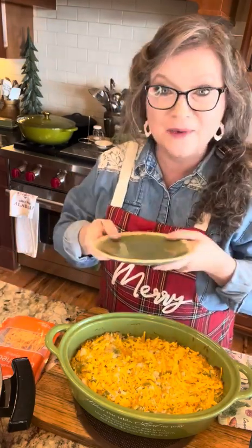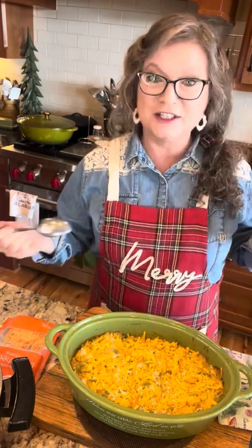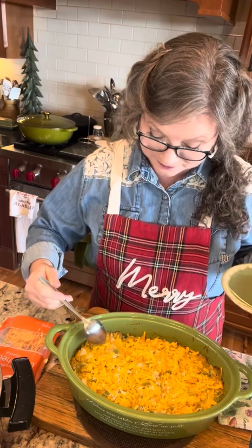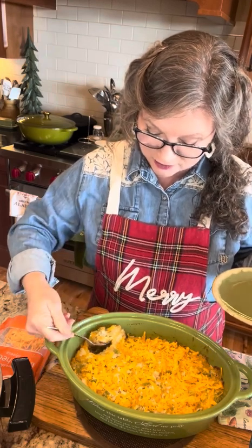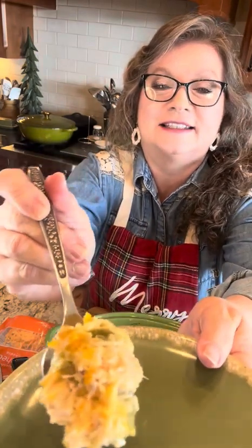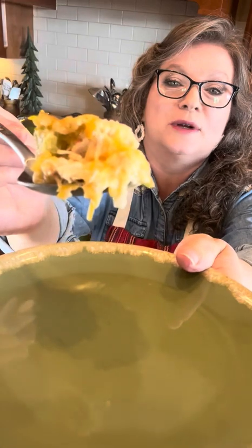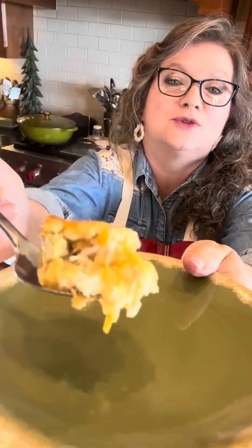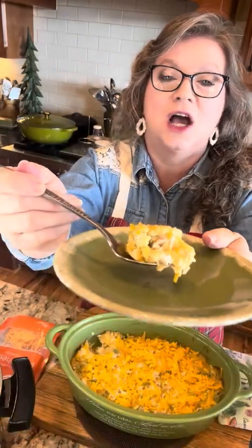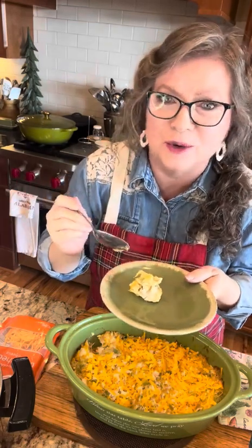Got me a little plate right here. Green to match my green. And look, y'all, I'm all decorated for Christmas. Oh, y'all. Look at that. You see those peppers? You see all that cheese dripping right there? See that cheese dripping down? The turkey. Ooh, baby. It's so creamy. And sometimes you just need creamy, you know?